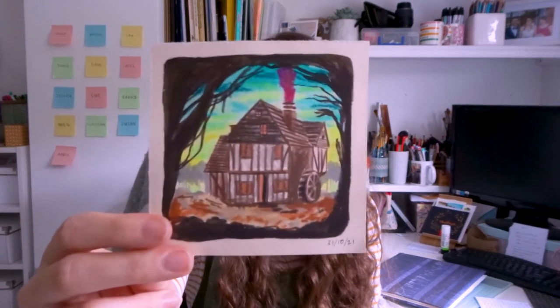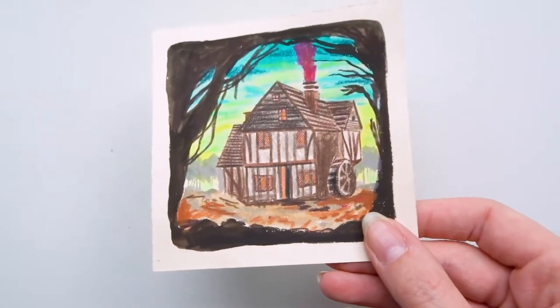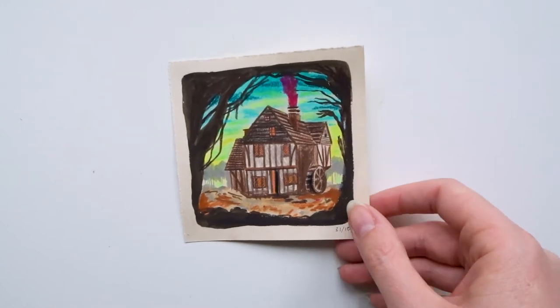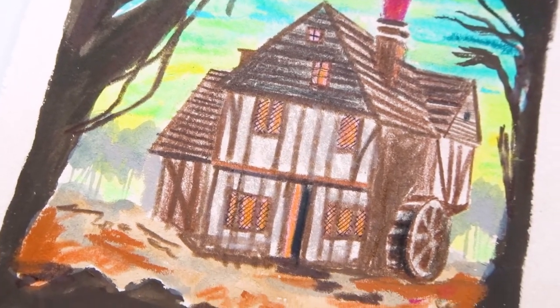So for week 13 and day 73, it was Halloween. So I obviously wanted to do something spooky, and I did this tiny little piece just on loose scrap paper. And this is of the Sanderson sisters' cottage from Hocus Pocus. It's pretty simple and basic. There's nothing that I would really take from it to carry on and do again. But I do like the colours.